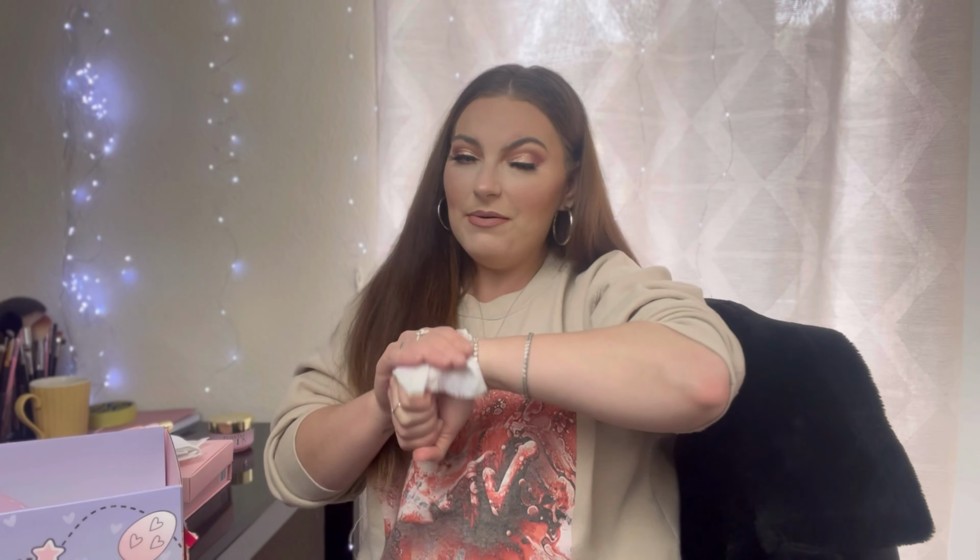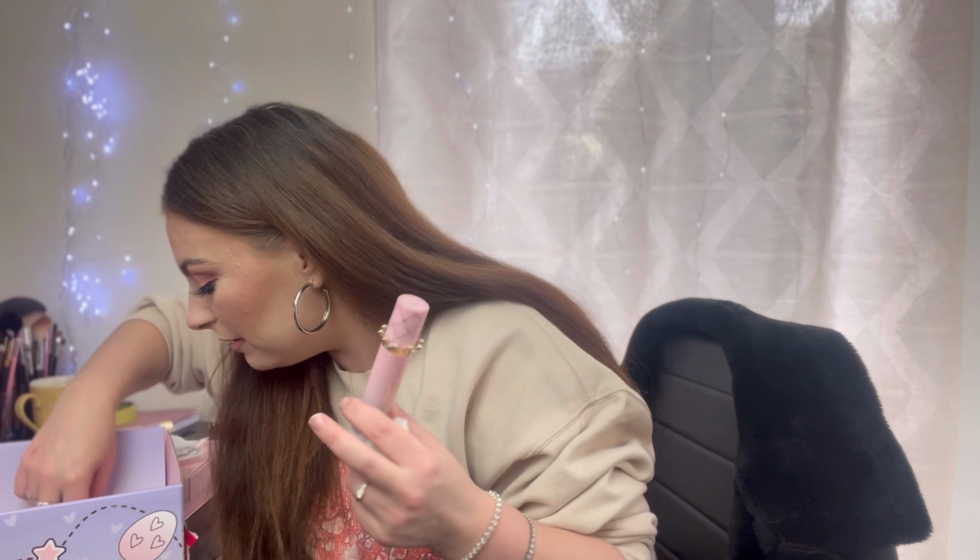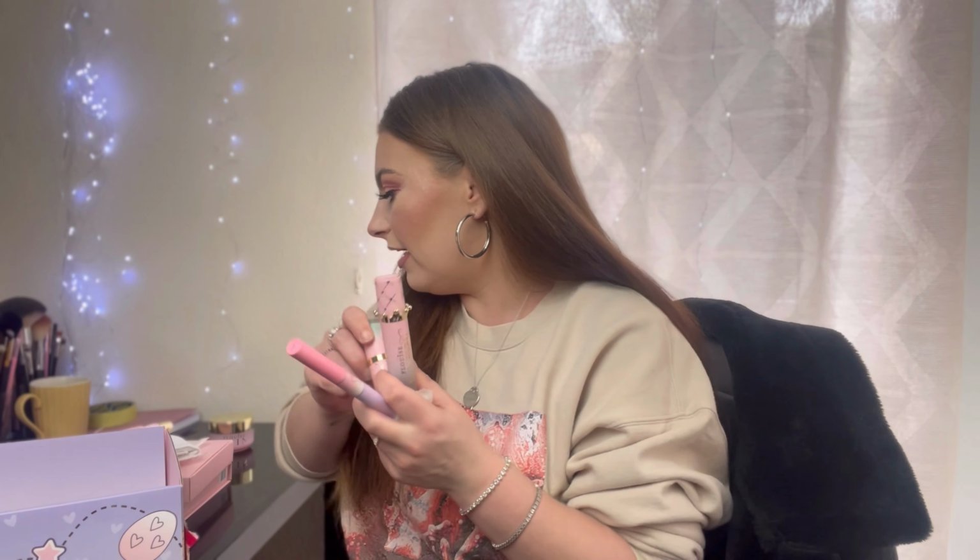But yeah, anyway guys, what did you think of this month's box? I think for £30 it's well worth it. I got a cleanser, some cloths, a lip oil, a lip balm, a liner, an eyeshadow, a brush. Then also we got the keepsake egg. So yeah, I really, really enjoyed this month's box. I thought, I mean, to be honest, I've enjoyed all of the boxes, and I've already ordered the April box.